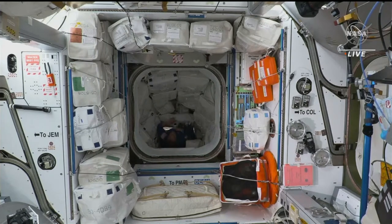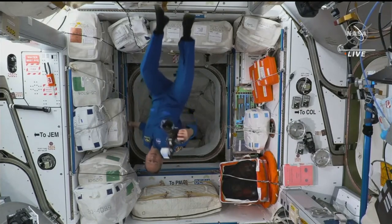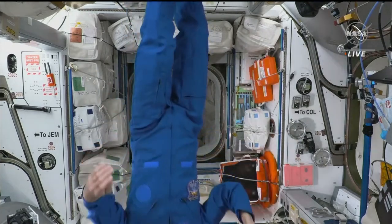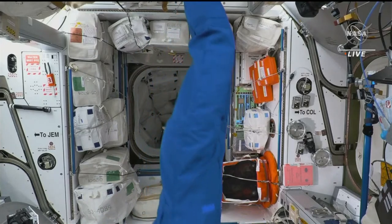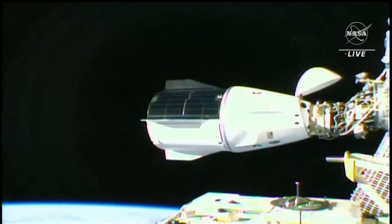We're now just 15 minutes away from a welcoming ceremony. On your screen, you see veteran astronaut Tom Marshburn floating back through the hatch from the Endurance vehicle, which docked to the International Space Station at 5:30 p.m. Central Time this evening. And there's a view of it docked to the International Space Station.